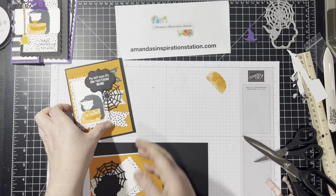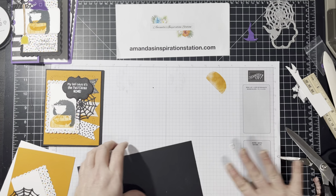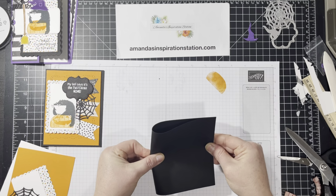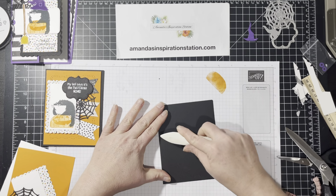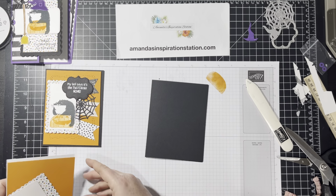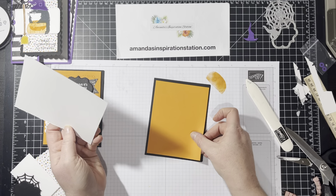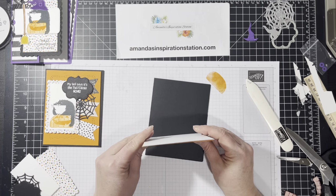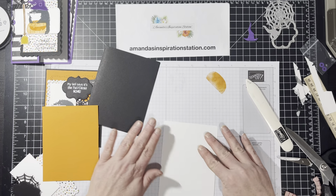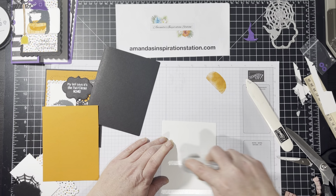All right, so we're gonna start with the same style base card, so 5.5 by 8.5, and you'll score it at 4 1/4 or fold it in half. Again, always use your bone folder to burnish in the creases. Now we have 2 pieces of cardstock measuring the same. My first layer and my inside layer are the exact same measurements, so they're measured at 4 and 5 1/4. So I'm gonna go ahead and put the inside in.